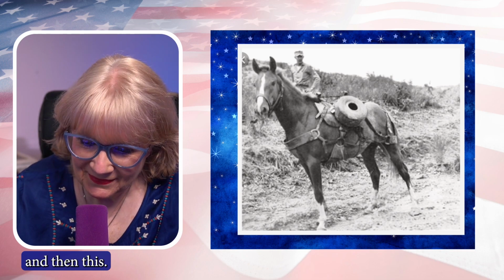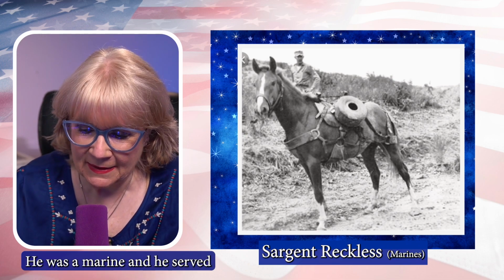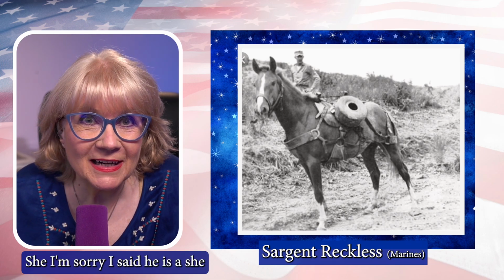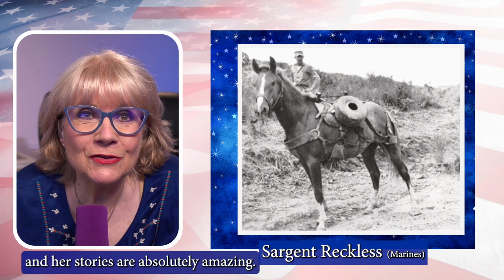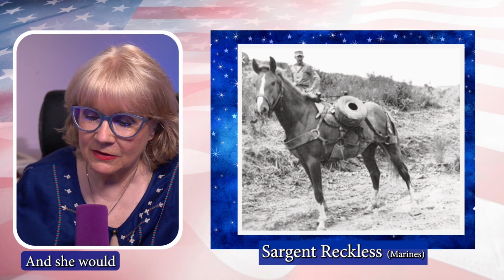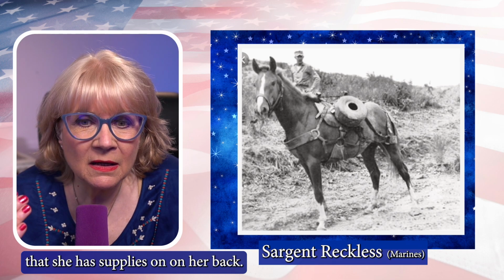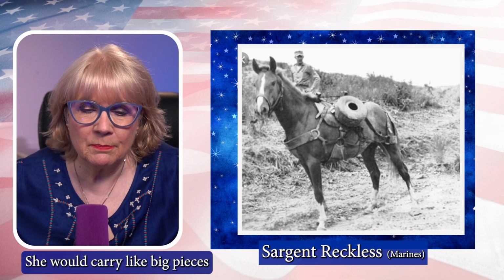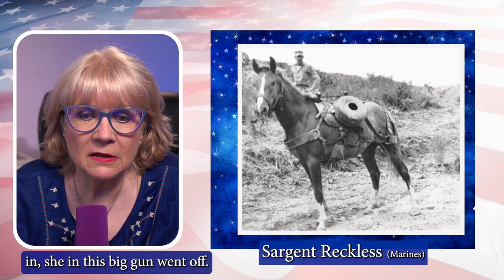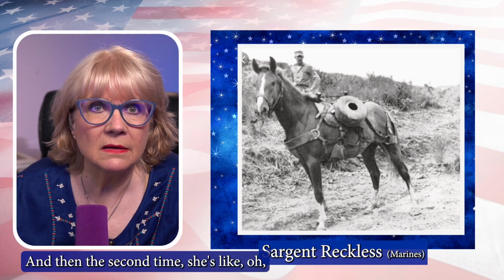And then this, I love this horse. This is Sergeant Reckless. He was a Marine, and he served in the Korean War. I'm sorry, I said he. It's a she. Her stories are absolutely amazing. She is highly decorated, and you can see that she has supplies on her back. She would carry big pieces of cannons and ammunition. The first time she went in, and this big gun went off, she was like, whoa, like any of us would be. And then the second time she's like, alrighty.